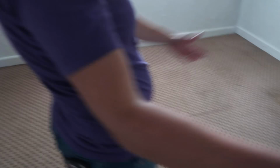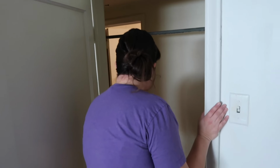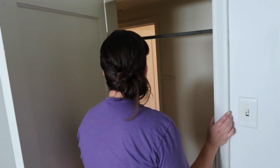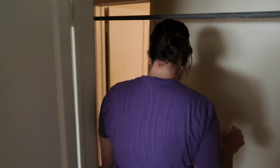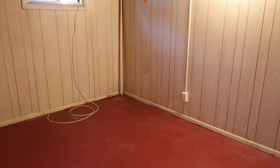And then they share a closet. I actually think the girls would need this entire closet. We could make it like a Jack and Jill bathroom. Yeah, but then I guess we could just add a closet somewhere else in there. This is definitely enough room for an IKEA-sized bathroom, toilet and sink.